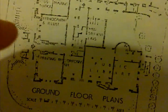Basically this building all the way along here, that was the extension, but it also shows the original part from 1913, which is here. The original entrance was up here, right up a series of steps onto the upper ground floor, which is the first floor, which is up here.